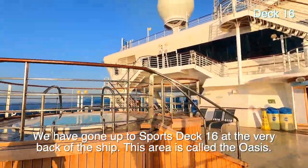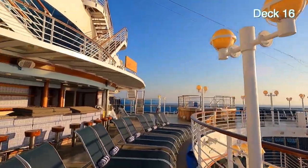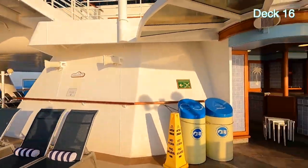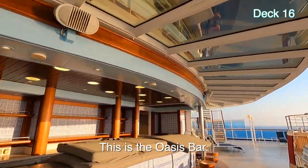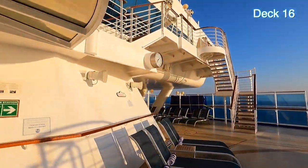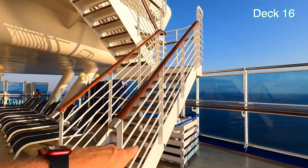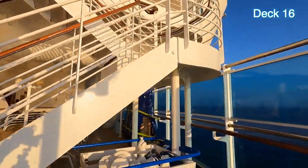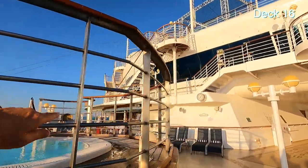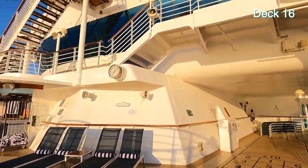So now, we're on Sports Deck 16. Still in the back of the ship, hot tubs on each side. Really no sports here other than shuffleboard. This bar is drinking a sport. And shuffleboard. I think they have, yeah, giant chess pieces. And another stairway up. This area is called the Oasis. Sports Deck 16 aft, and that's the Oasis bar. And I have a feeling they don't open that. But let's go up even further.